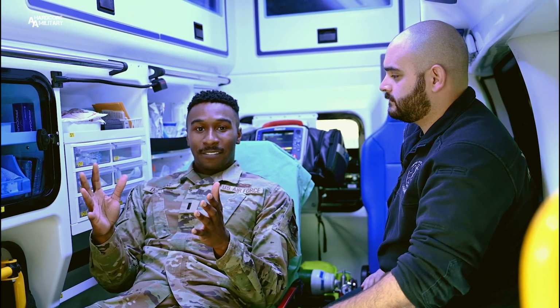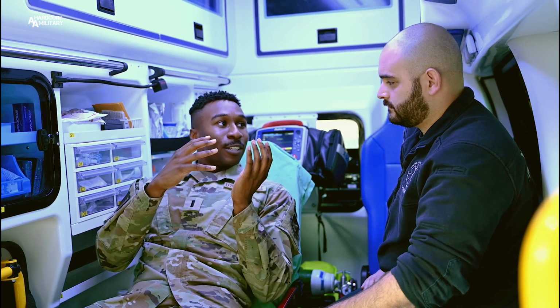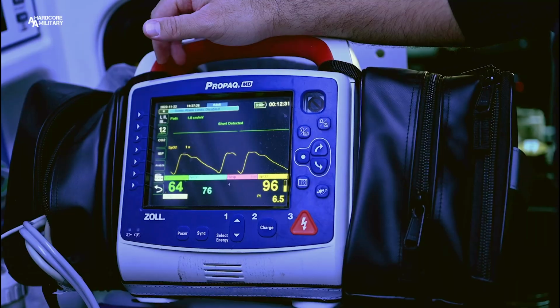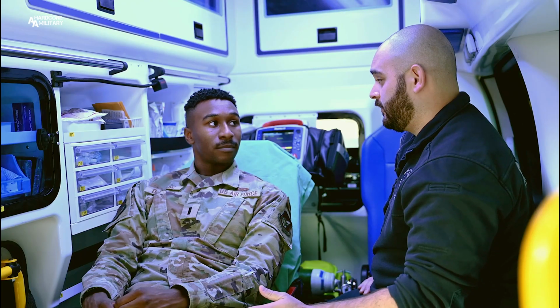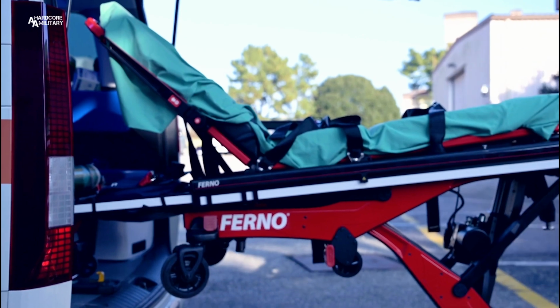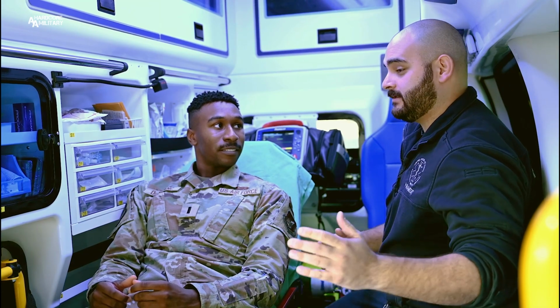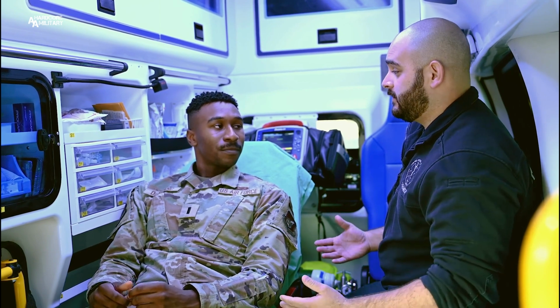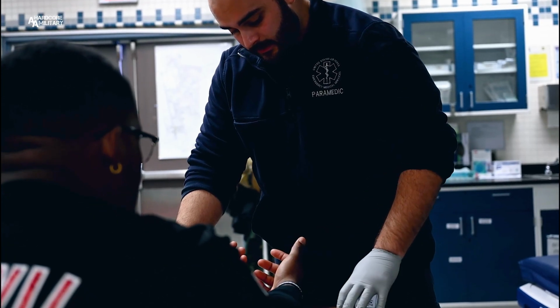So now we're here in the back of the ambulance with Sergeant Espinoza. So can you explain what you do when a patient comes back here? The main thing is get you to the hospital as fast as we can and as safely as we can and as comfortable as you can be. We try to limit our on-scene time to about 10 minutes because the priority is to get the patient to a higher level of care. But there are some things that we can do in between here and when they get to the hospital.